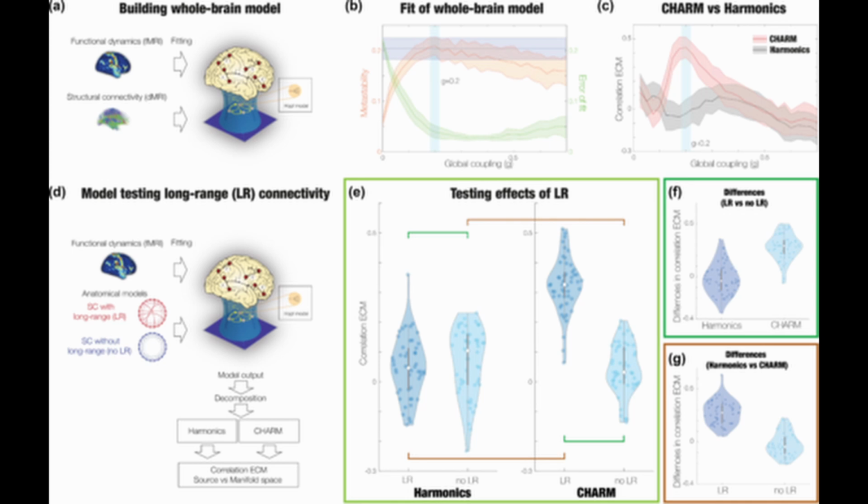And what about those long-range physical connections? The highways. They tested that too. They made two versions of the model. One with the normal, sparse, long-range connections included, and one where they artificially snipped them out. Ah, a virtual lesion study, kind of. Yeah, sort of. And then they compared how well CHARM versus the other methods captured the difference those connections made to the brain's dynamics, again, using that ECM measure.